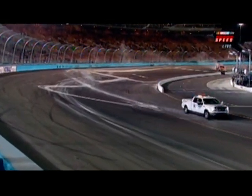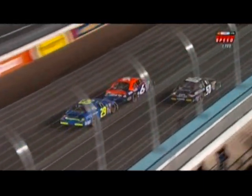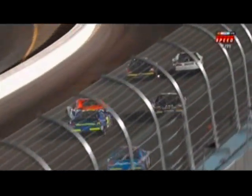Bob Dillner. Dylan Presnell, 16 years old, collected in that incident. What did you see? What happened in turn number 1? Yeah, honestly, I didn't really see it. I had my spotter. He was telling me that the 29 car just ran way down in there and wrecked about 3 or 4 of us. So, it's unfortunate.